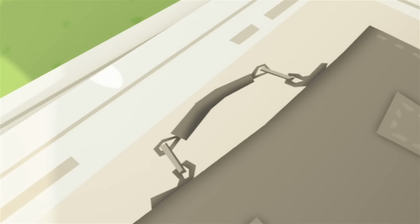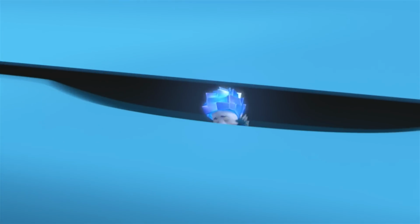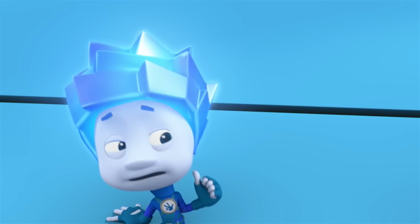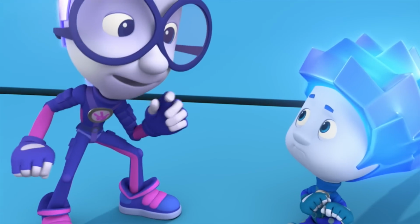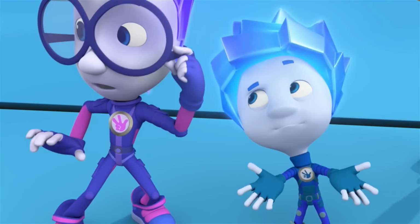And a little bit here. Whew. Simka! I can't see! We're right over here. The light's so bright in there. I almost... so that humans won't find out about Fixies. It's a shame I wasn't there. I could have helped you out with that.